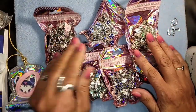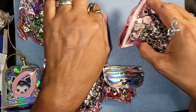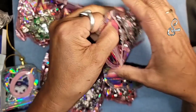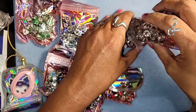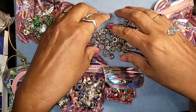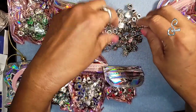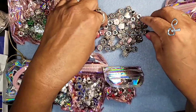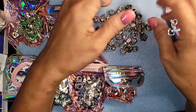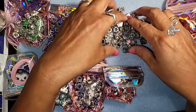This was the Cutie Studio, and I absolutely love them. These are bee charms, and let me just pour some out. I certainly hope that they're not out of business, because I didn't get a chance to order more of this, and it really frustrates me because I liked what they had. It was a good price for the amount that you got, I thought.